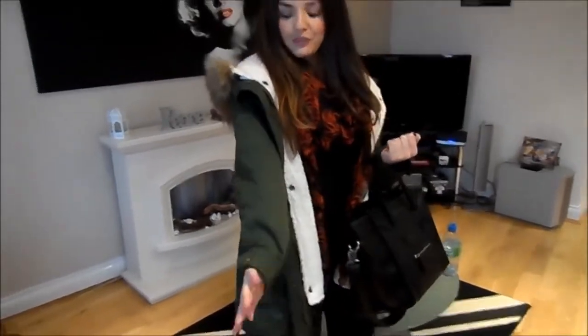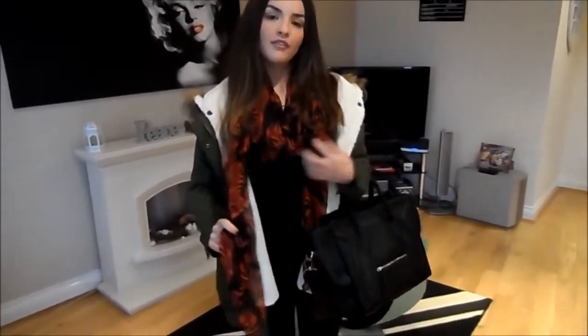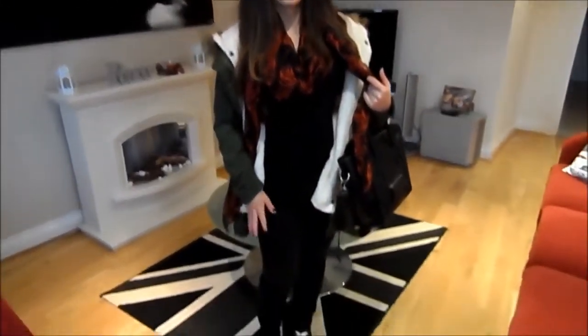It's really warm and it's a really lovely shade of green, and you've got the kind of fleece lining inside which makes it extra cozy. Then my scarf is from Primark. I love this. I got this a couple of years ago and I've worn it to death. My top is just from Zara and my jeans were from Gap.